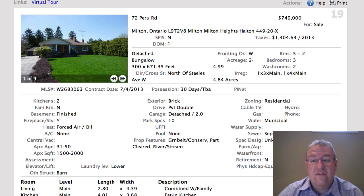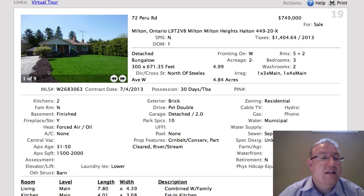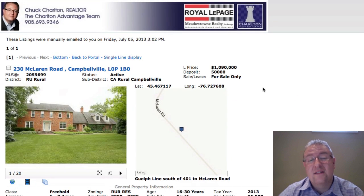There's a lot of meetings between the old guard and the new guard trying to put up new construction homes. So just be really careful with a home like this in a transition area.